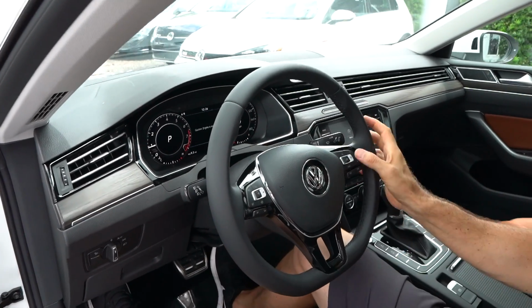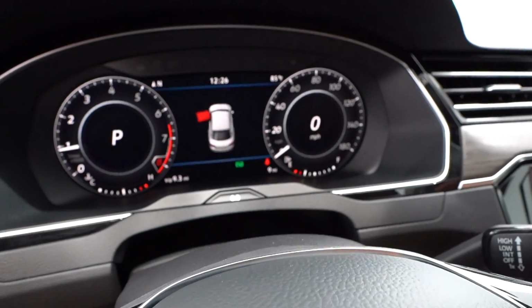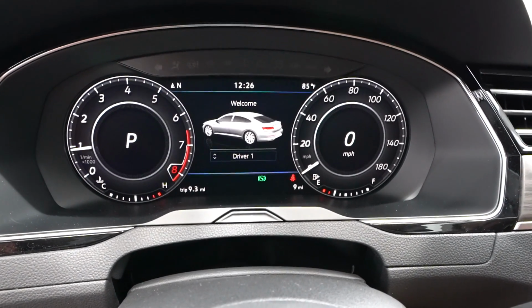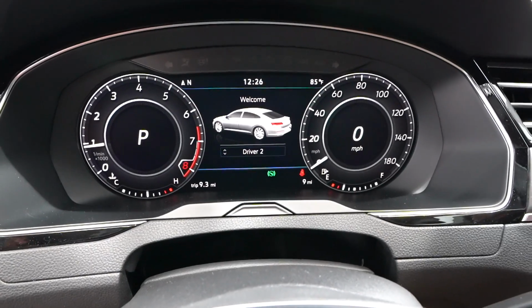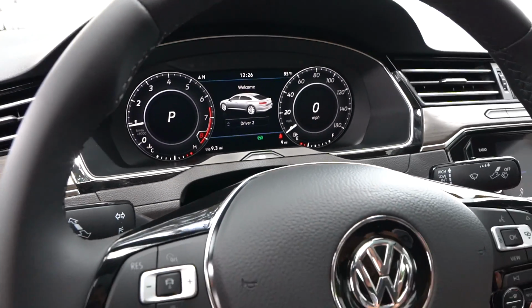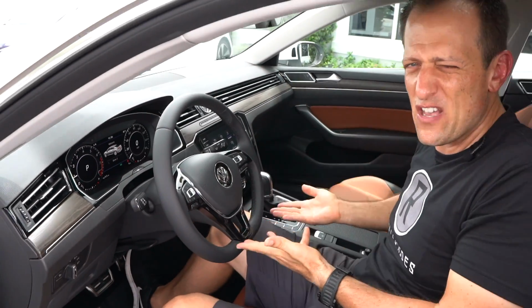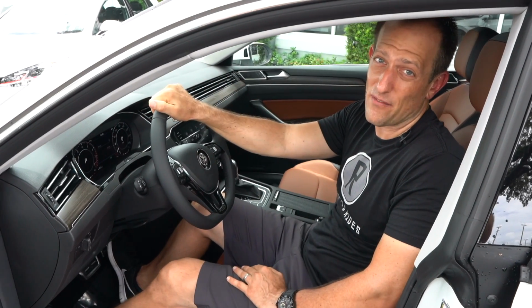Dash, look at that digital cockpit there. I love the tach, the speedometer, tells you what gear you're in. Since we have the door open, you'd be able to scroll through all different sorts of information there through the center display, which is a nice touch as well. And I think that it just really brings up the upscale feel, fit, and finish in this car. But why don't we go ahead, see how your passengers are gonna be loving life in the Arteon.